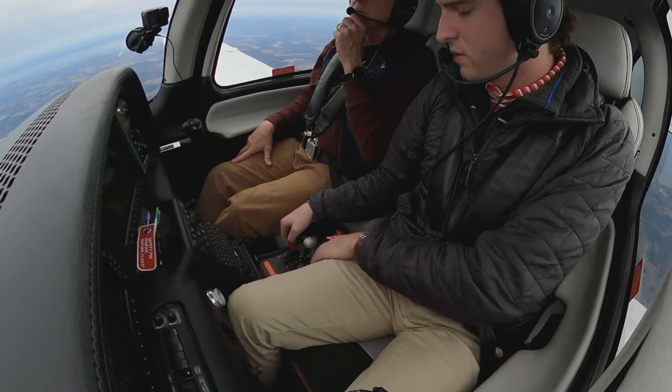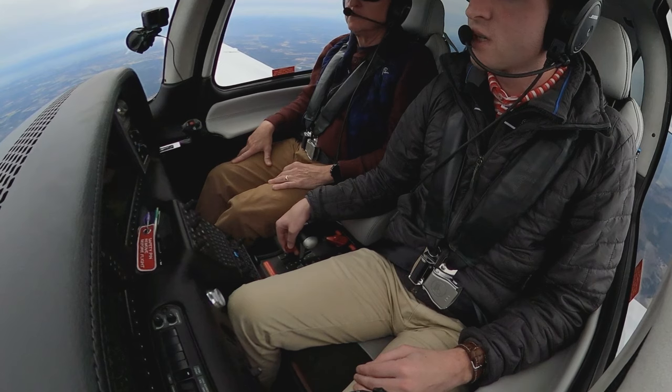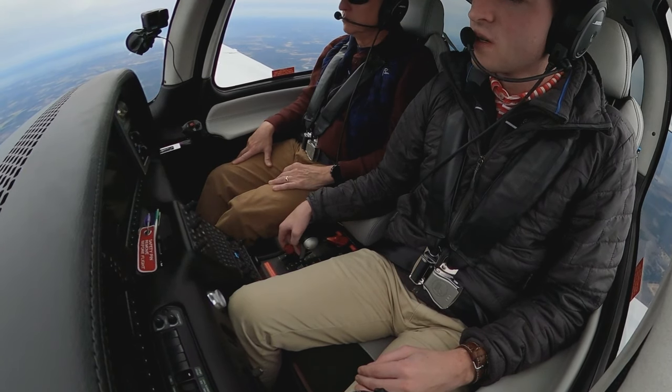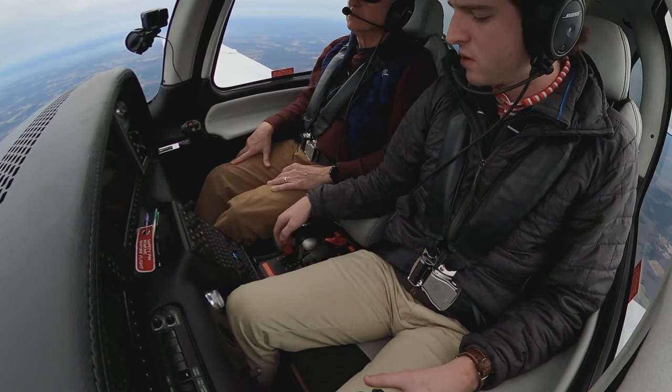So the engine's starting to run a little rough. That's when I like to throw the boost pump on, bring in a little mixture. The boost pump can coast us pretty close in.